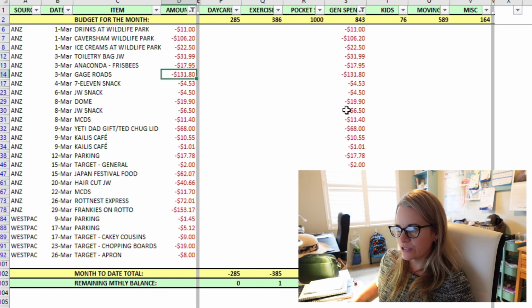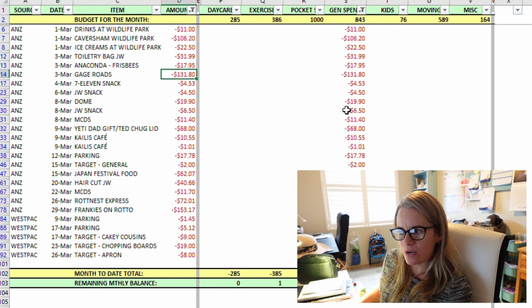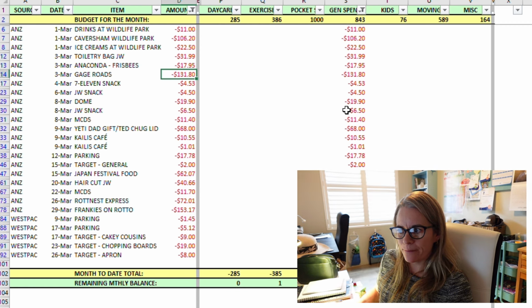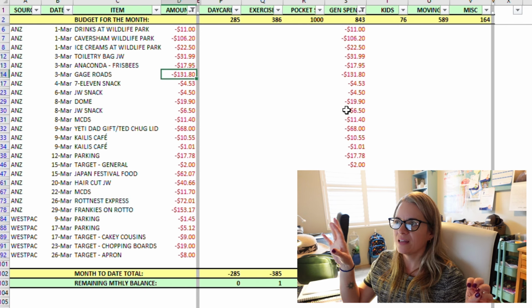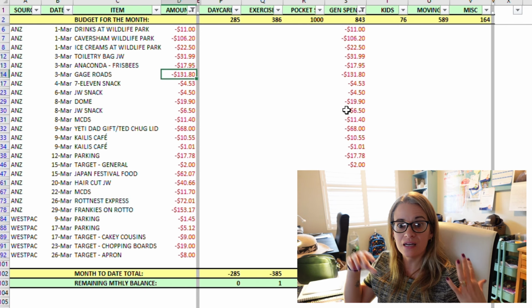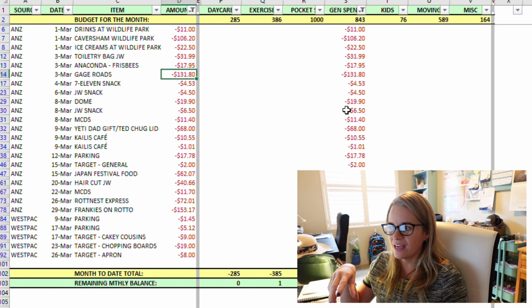We also went to a cafe in Fremantle, so we spent a few dollars there. We've got parking for $17. We also went to a Japan festival in Perth City, and it was a completely free festival. It was absolutely wonderful. They had a massive stage, and lots of dancers and shows on there, and it was all free entertainment, so I really enjoyed it.